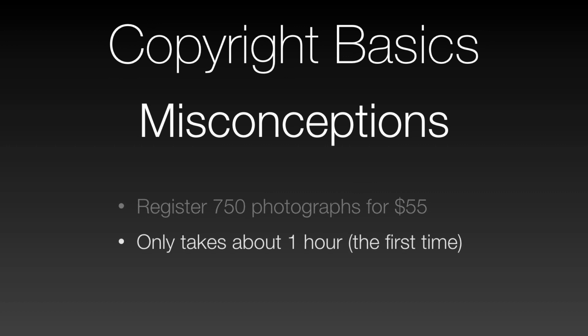It only takes about an hour the first time you do this. Once you understand the process, I think it's even faster. And as I mentioned, the follow-up video goes through that complete process step by step. It's actually pretty easy once you understand it. I know I was a little confused at first, and that's why I've decided to make this series of videos.